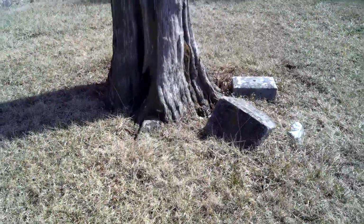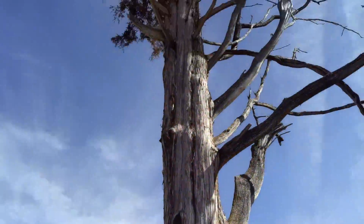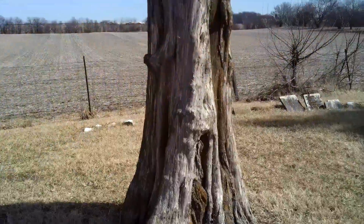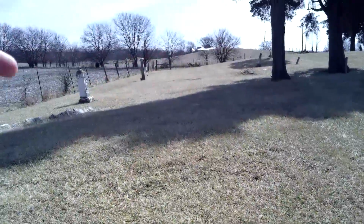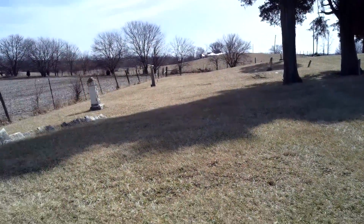Before I make it to the complete other side, I just want to make note of these markers at the base of this tree here. A really cool tree. I took a picture of that on my Instagram. But there's some markers. And from here, I'm going to go all the way down there to get some stones and work my way back this way.